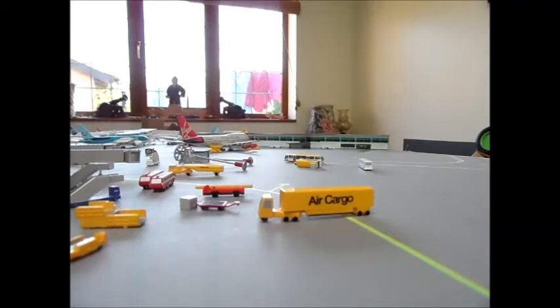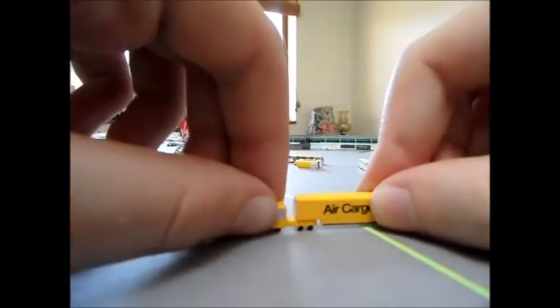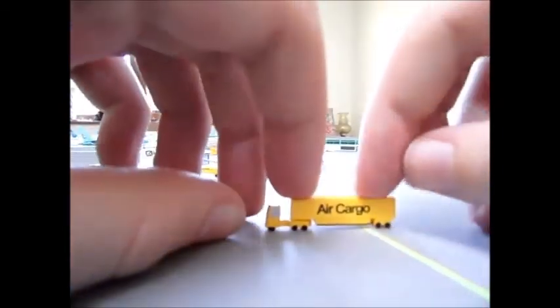But because it came with the A300 aircraft, I had to put that in the box as well, because obviously, to sell it as the complete set sort of thing. Yeah, this isn't too bad. Like I say, if you've got it on the ground, you're not going to know that it's hollow or anything.